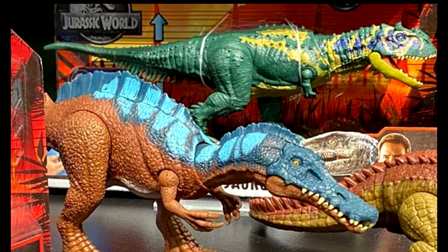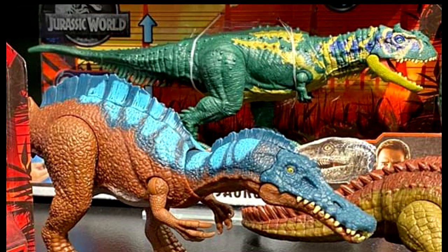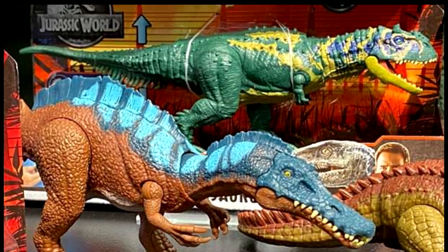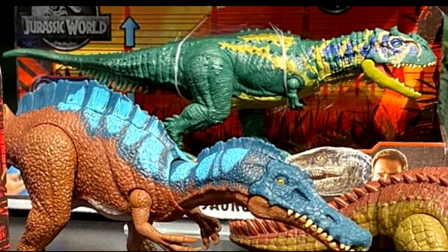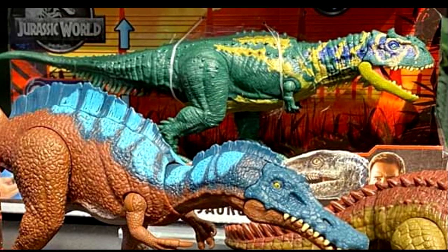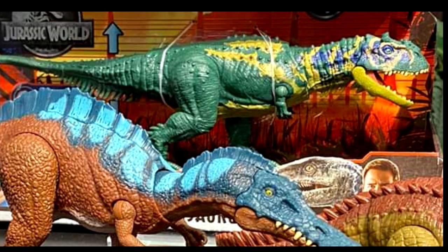The paint application, the sculpt, everything on this is absolutely insane. Majungasaurus is one of my favorite dinosaurs, and I will easily be purchasing 2 of these immediately. One, of course, to keep original and own, but one also to repaint, which I will also definitely be keeping because that figure looks beyond fantastic.